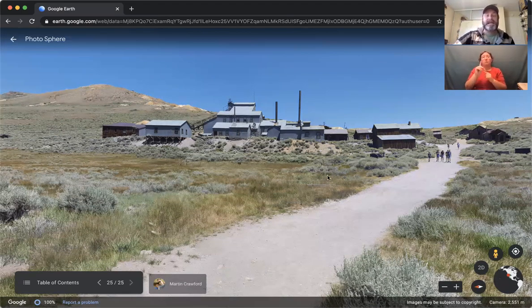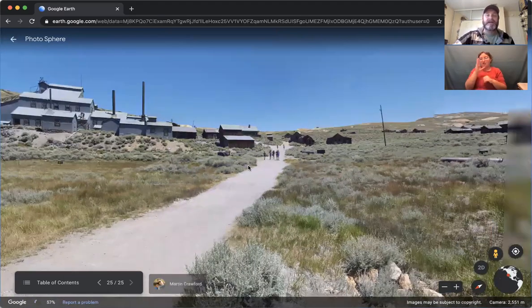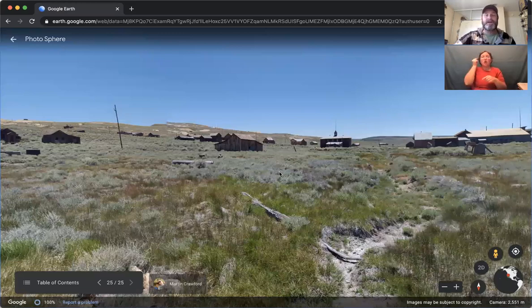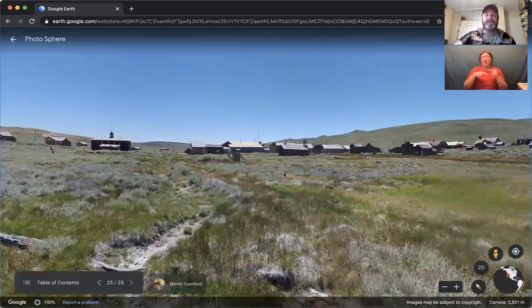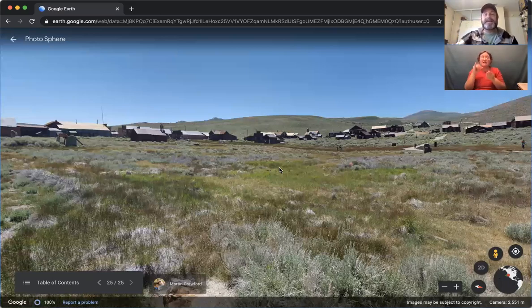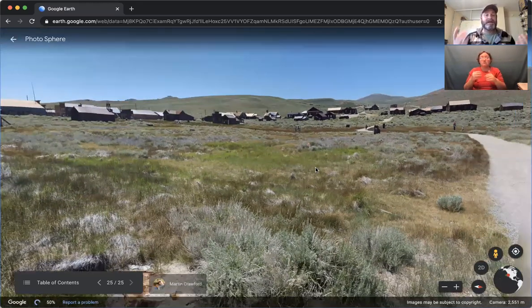And Bodie still stands today as a remnant of the gold rush that was happening in California during the 1800s. So if you want to be able to go out and check out Bodie and see what it has there, it is an amazing place to visit. And this is where we are going to stop for today.